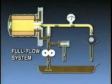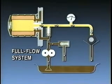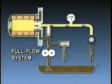Whether it's caused by contaminants or oil viscosity, as restriction through the oil filter increases, so does the differential pressure. Differential pressure is a term used to describe the difference in oil pressure between the inlet of the filter and its outlet. When restriction occurs, the oil pump will keep the pressure on the inlet side constant, but the pressure on the outlet side will decrease as the resistance to oil flow through the filter increases.